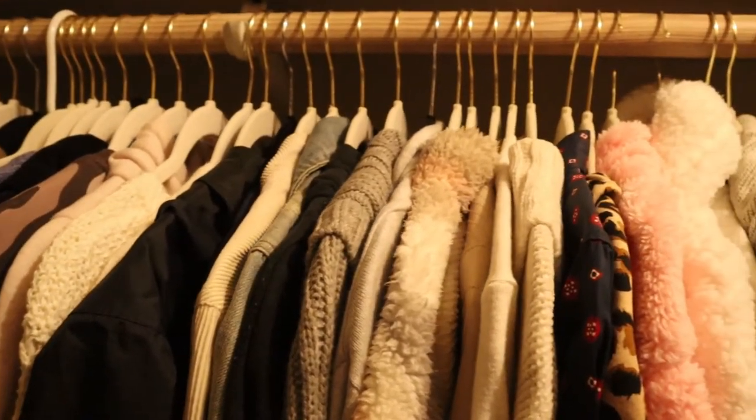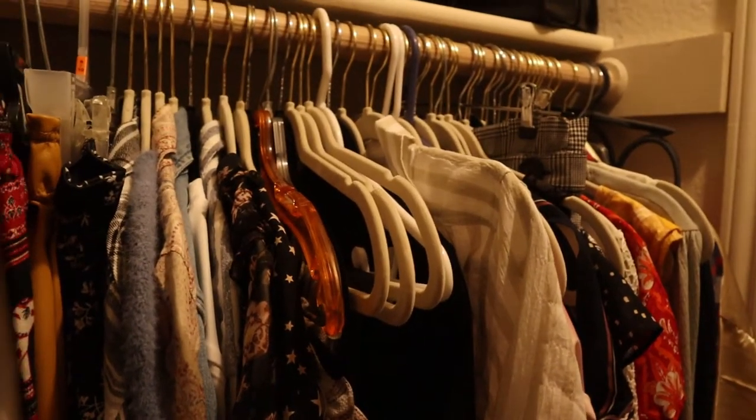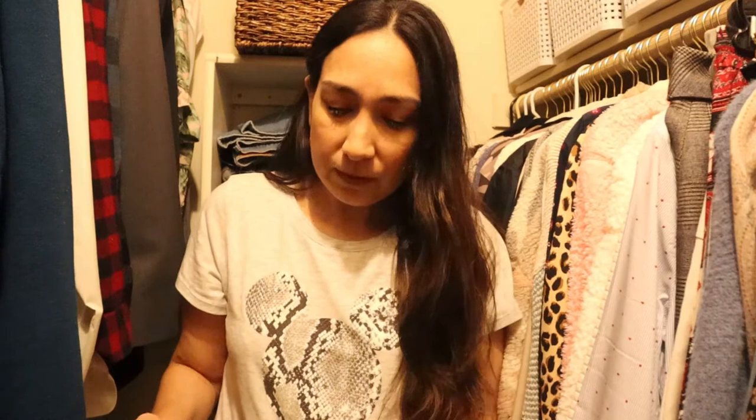Looks much better now. Okay, so now I'm going to show you what I bought recently. First, let's see. From Target, I got this sweatshirt.